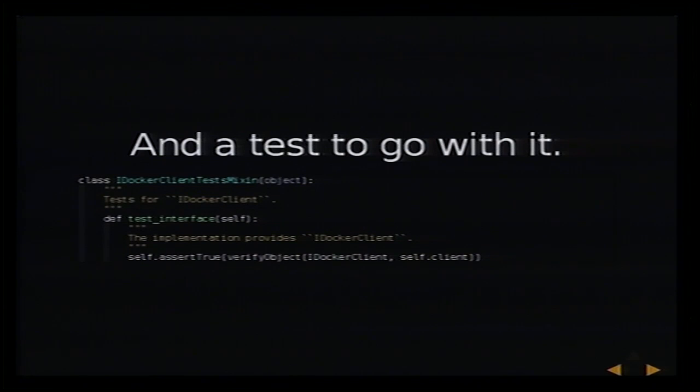The next thing I do is create a test to verify that the implementations of that interface actually adhere to it. And it's very easy. Zope interface provides us with tools to help do that. We have a test method called test interface, and we use the verify object function, which checks that the instance that you pass to it provides all of the methods that are defined in the interface. It doesn't go so far as checking that the arguments are all the same, but that would be nice to have, and I've often thought it might be something that I'd quite like to write.